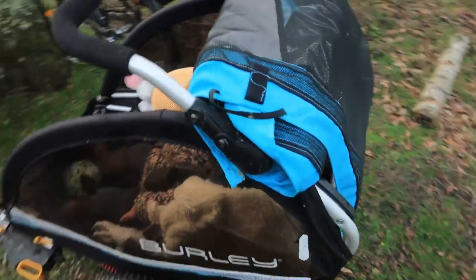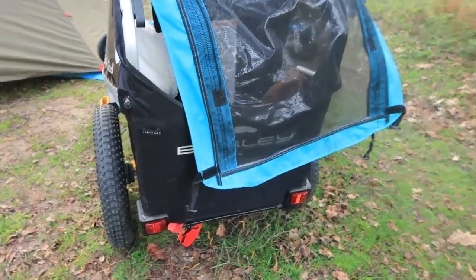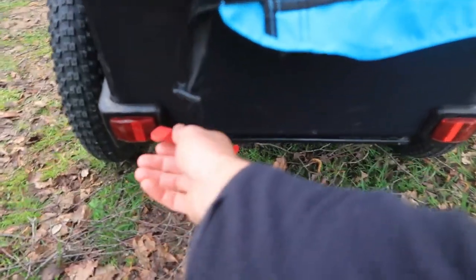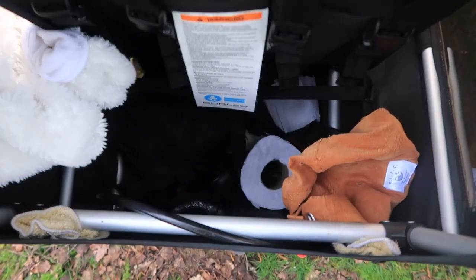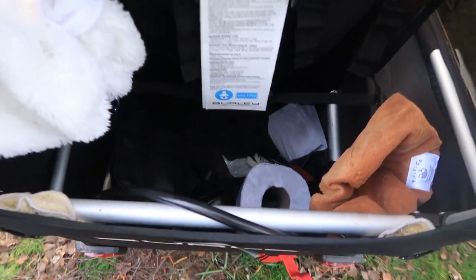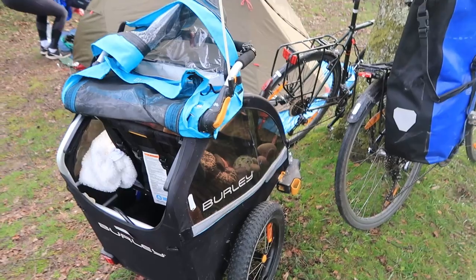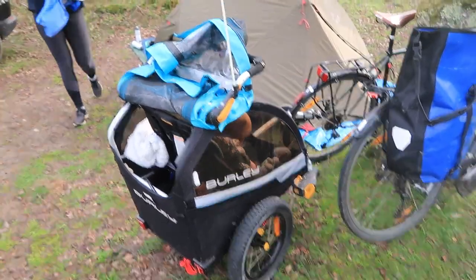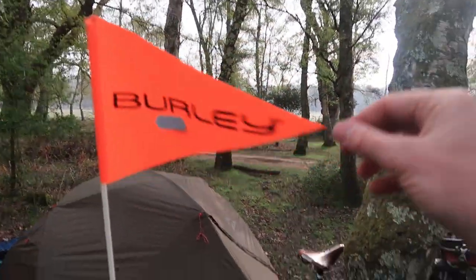And then around the back, all the visibility stripes, of course. And we've got the big chunky off-road tyres on at the moment. And then here's the brake, so can't go anywhere, nice and easy. And then in the boot, as you can see, haven't filled it up yet, but loads and loads of space. So in here at the moment, I've got an extra chain, I've got a drone, got some toilet paper, and we're gonna put in all of the day's food and bits and bobs that we're gonna need. And yeah, it just works really, really well. And a nice flag, obviously, to make sure everybody can see us coming.